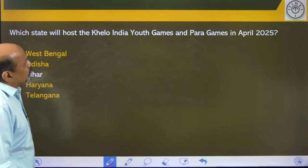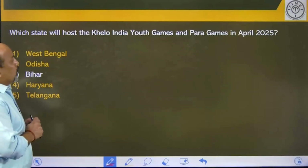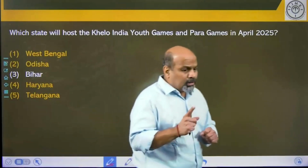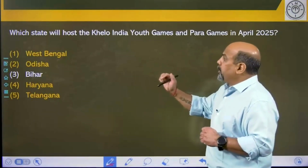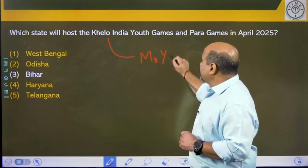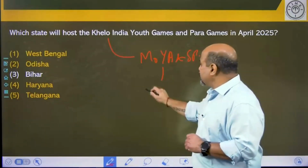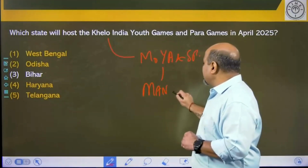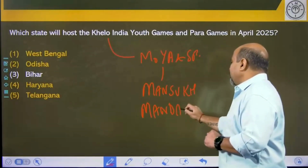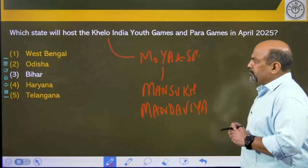Which state will host the Khelo India Youth Games and Para Games in April 2025? Bihar. The thing here is that Bihar has not had these games ever, Khelo India. And these games are headed by the Ministry of Youth Affairs and Sports. The minister is Mansukh Mandavia. He is a former chemicals and fertilizers minister, Mansukh Mandavia.